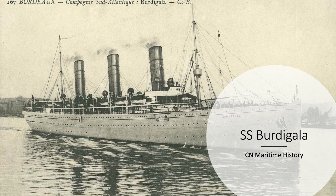Her salvation was called Compagnie de Navigation Sud-Atlantique, which came from France in 1912, marking the beginning of the third period of the ship's history.